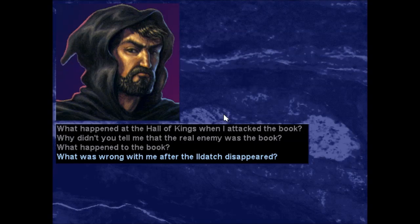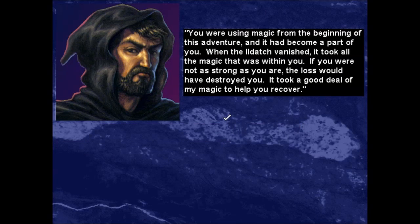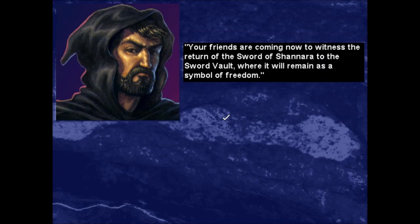So what was wrong with me after the Ildach disappeared? Well, as could have been kind of inferred from what I was saying before, you were using magic from the beginning of this adventure, and it had become a part of you. When the Ildach vanished, it took all the magic that was within you. If you were not as strong as you are, the loss would have destroyed you. It took a good deal of my magic to help you recover. Your friends are coming now to witness the return of the Sword of Shannara to the Sword Vault, where it will remain as a symbol of freedom.